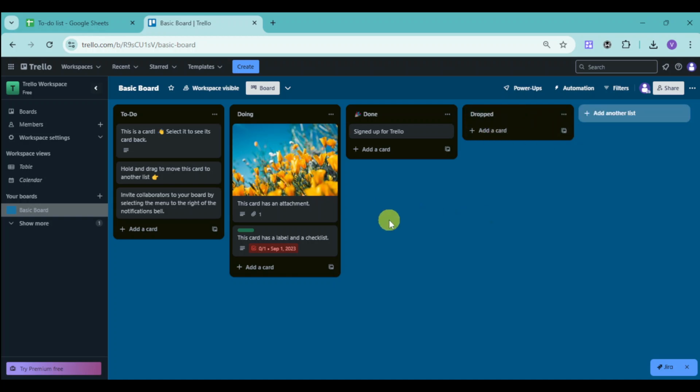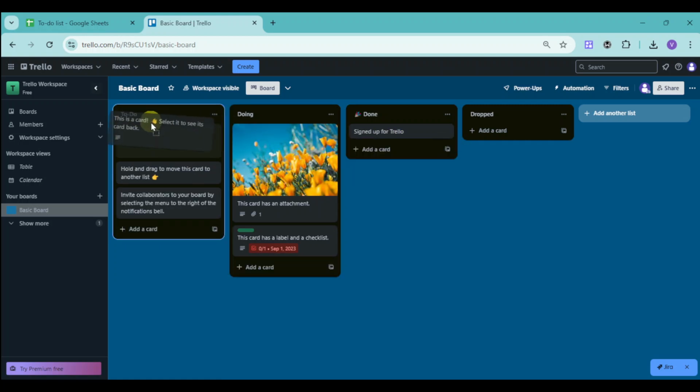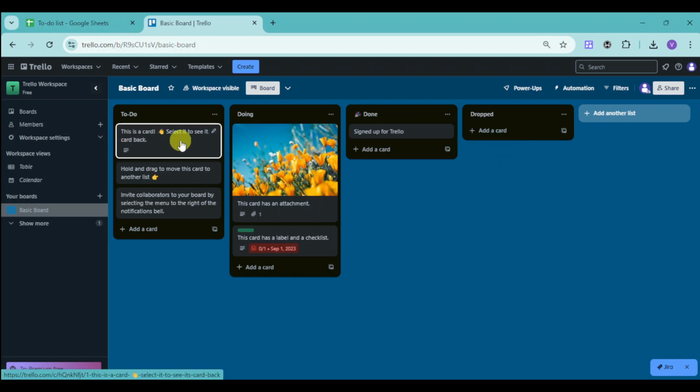Trello uses a board, so you can just click on any card that it has. Click on the card and then put it on the respective list. For example, this card, you want to drop it and then put it right here because you don't want to work on it anymore.